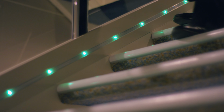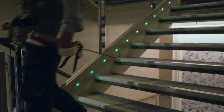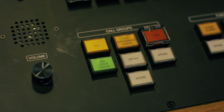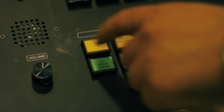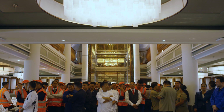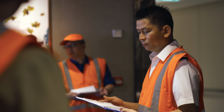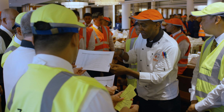The ship has emergency lighting next to the floor to help guide you in the event of an emergency. If there is a fire on board, the captain or their deputy will make an announcement over the ship's public address system. If an emergency escalates and crew members are required to muster, you will need to know how to get from your emergency station to your designated muster station.